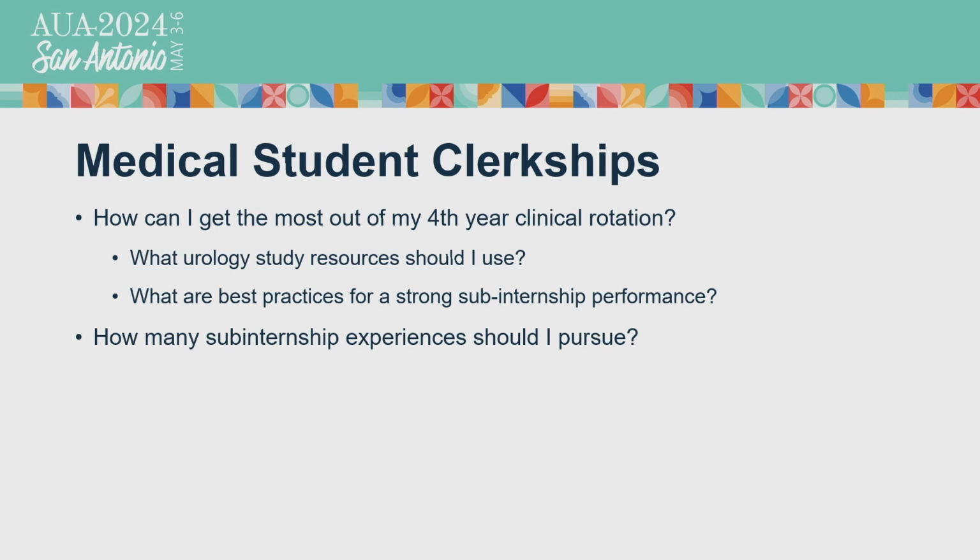So in terms of sub-internships, I think there's a few ways to think about this. I think that the temptation is to do as many as possible. And certainly within any sub-internship, there are experiences you should have and you should avail yourself of all of those. But in terms of how many rotations should you do, how many places should you go, I think that really depends on your goals and realistically, what can you do and what can you do well?